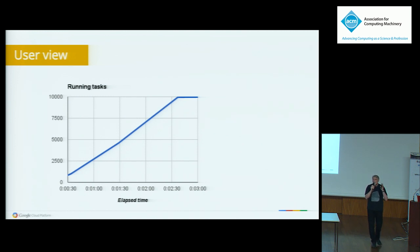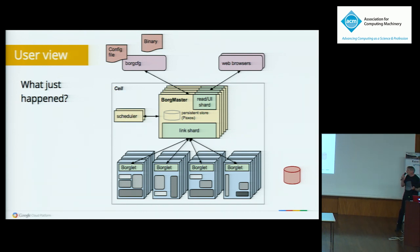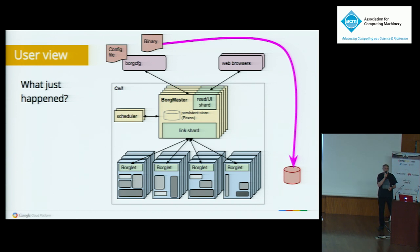But it gets from that little small configuration thing I described to 10,000 copies of these things running simultaneously in a couple of minutes, which is fairly impressive. How did it do it? Well, here's a picture of the architecture of the system that that was fed to. The first thing we did was we compiled the program, and we stuck it out into the cloud.